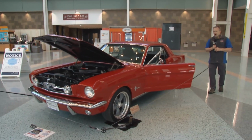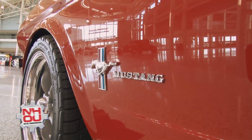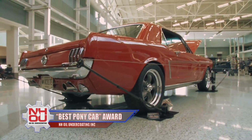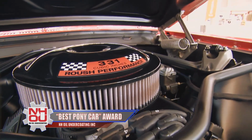You would have to look far and wide to find a Mustang this nice. Looks like an original plain Jane from '65, but it's been updated a little bit. The body and the paint are perfect. Take a look under the hood. There's a 331 cubic inch Roush engine under there making this thing go.